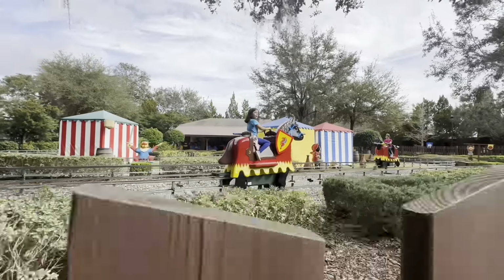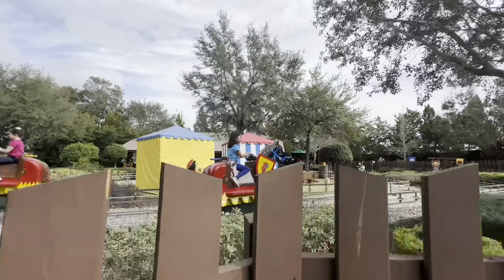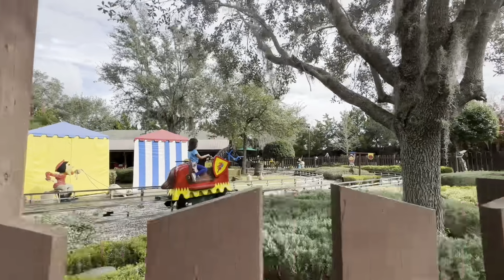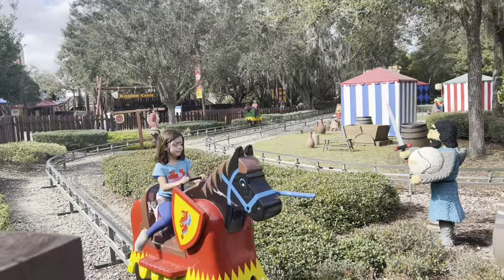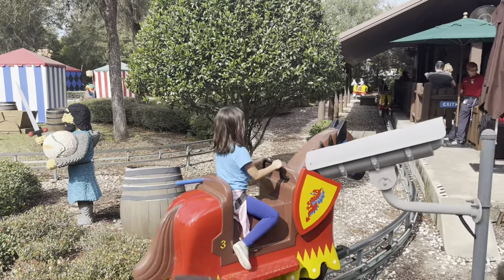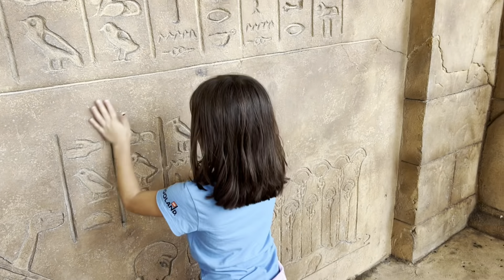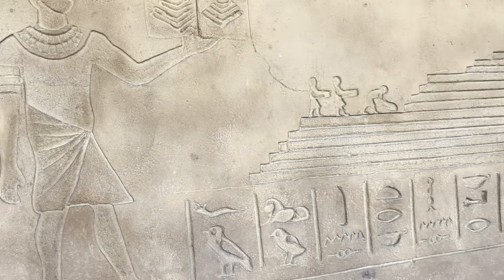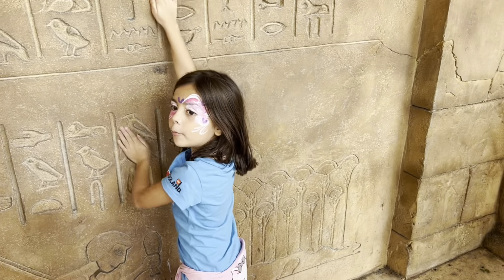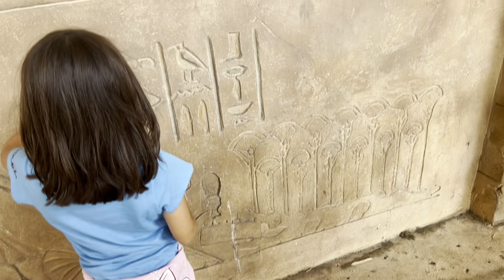What? You trying to get him to go faster? Do you like your horsey? She tried to get it to go faster. You what? You look like you're outside of a temple. I think we're about to go inside of a temple.